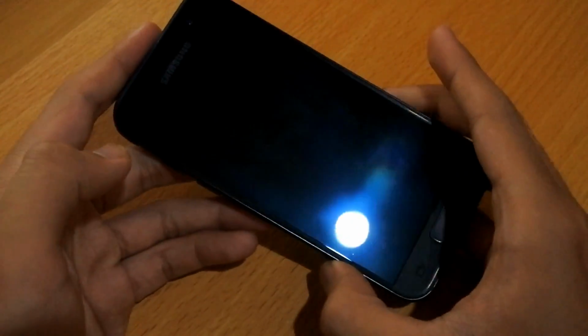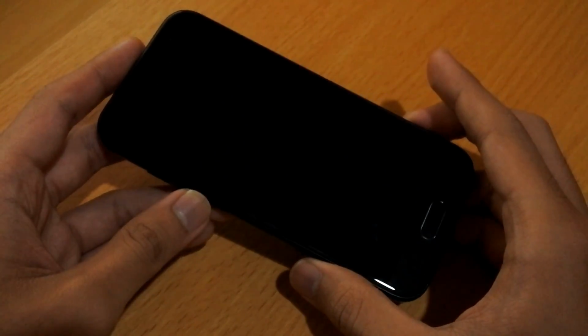So yeah, there goes my review of the Nougat update in the Samsung Galaxy A3.